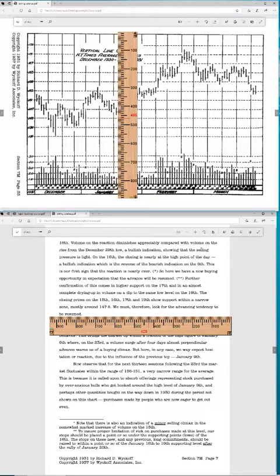Okay, and remember, what you're trying to do in a pullback is determine if supply has dried up, so you can look for evidence of continuation. Remember, rally, pullback, continuation. What we're doing here is analyzing the pullback and looking for indications that tell us that supply has dried up and that continuation of the up move is coming, or as he says, we are looking for the advancing tendency to resume. All he's saying is we're looking for the continuation.